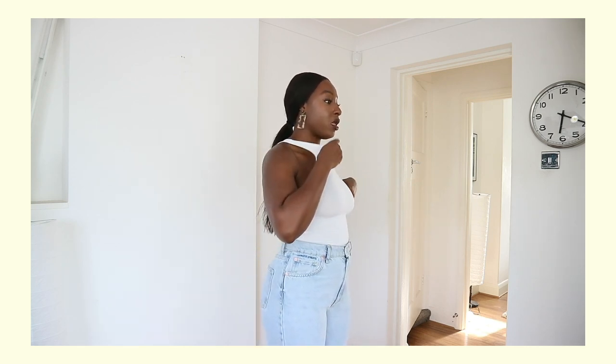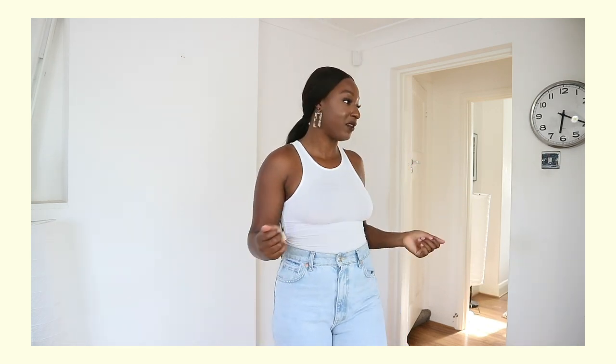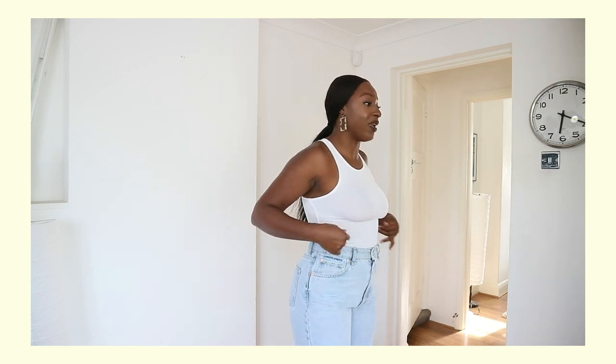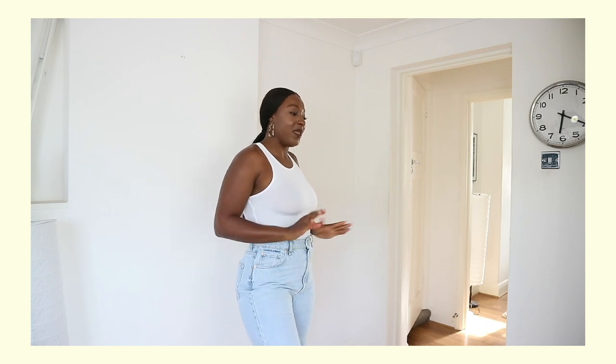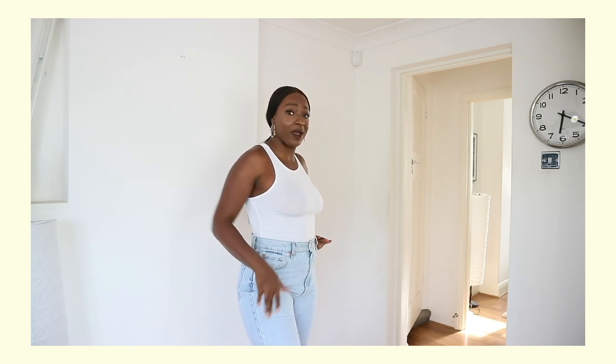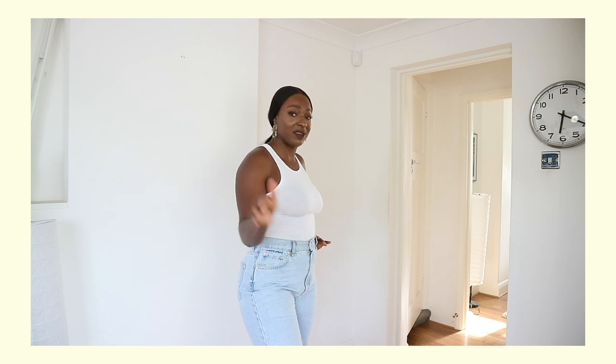You see this top here? I should have got two because I'm actually speechless. It fits so nice. It's slinky. It's just, and it's a little bit naughty. I can see a little bit of areola. It's a little bit naughty. Oh my goodness. This, some high-waisted black flare leggings, and some mules.